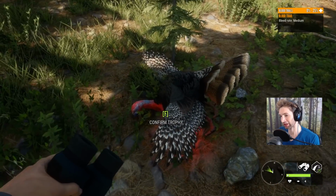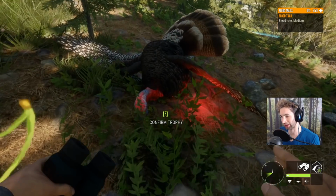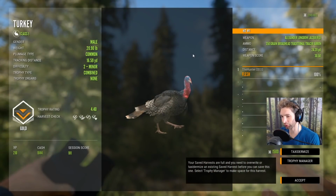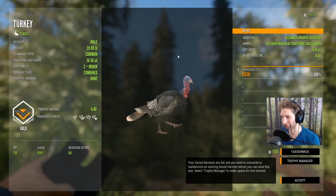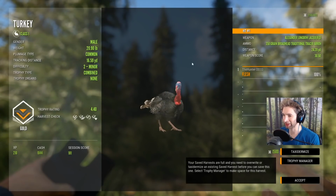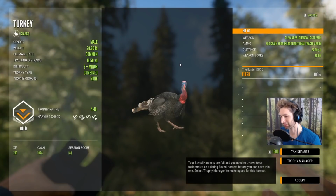But here's our big gobbler down right here. Wow, that should score pretty well. And he's going to score 4.4, a really nice gold Tom Turkey that we just got at 24 yards out with the longbow. That was pretty sweet. We set up, like I said, we were waiting for quite a bit of time for him to come in. He came in perfect right to the decoys, but I wanted to be more patient so you guys could see him longer. And by that time, that's when he cut back, and we had to take kind of a walking shot, and we got him.